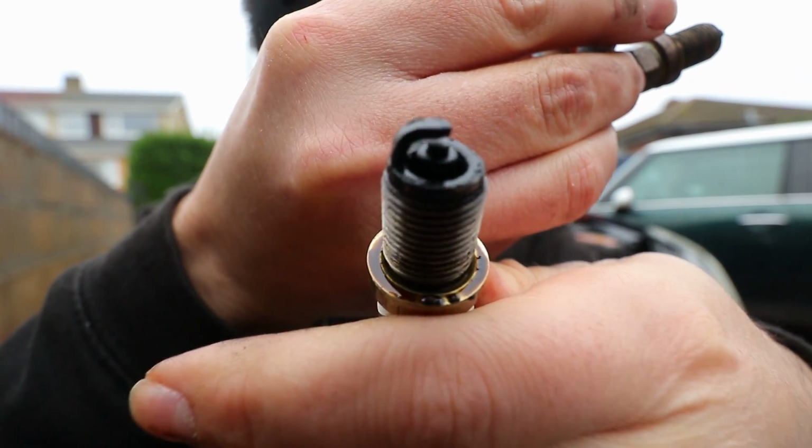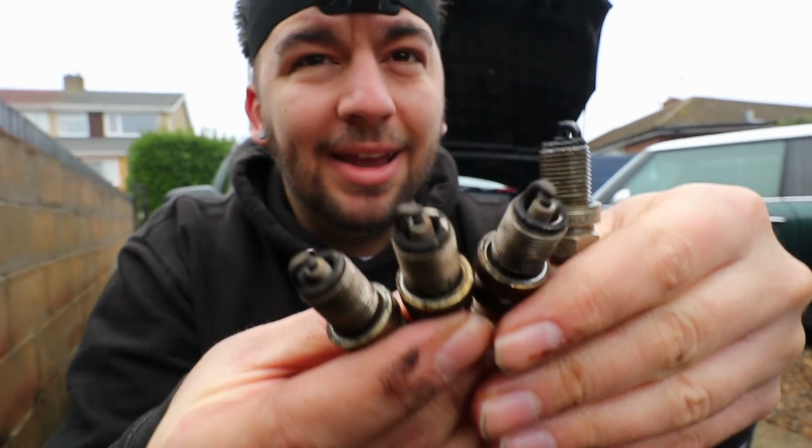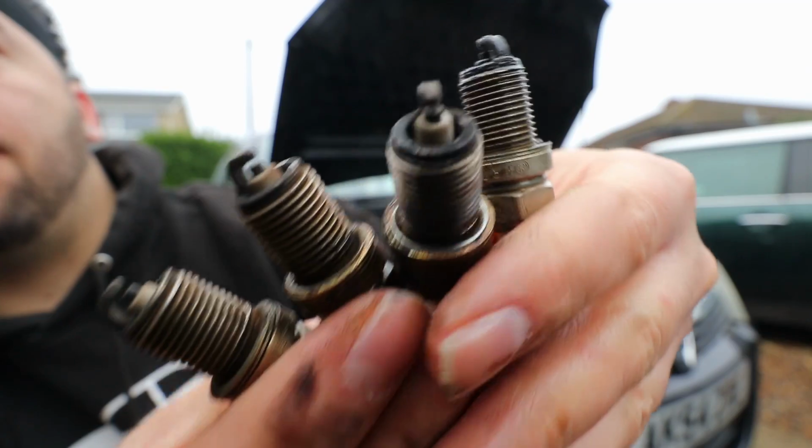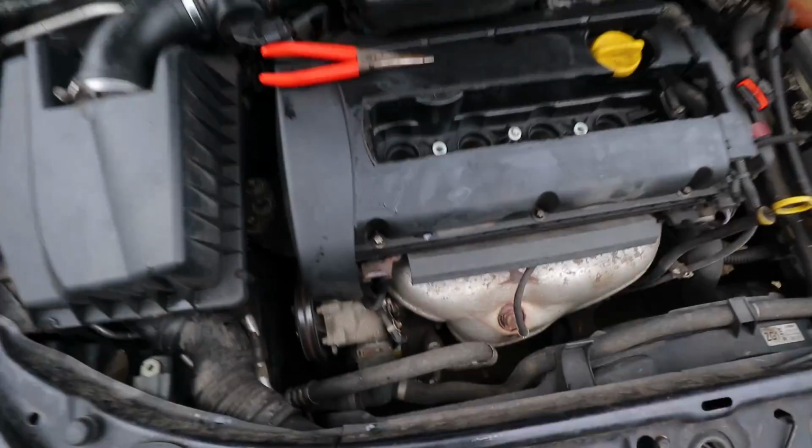Look how ugly that is. Oil on it and everything. The other ones don't look too bad. They've been running a bit lean, I think. You can see that. But that one there, there's the culprit. Cylinder one, no good.